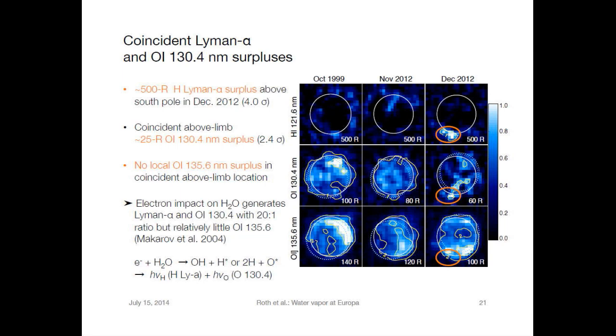But surprisingly, then in December 2012, after we have subtracted the surface reflected light, we have a bright 500 Rayleighs. Rayleighs is the unit here: the photons per square meter per second measured above the South Pole. And looking at the oxygen images, you see a lot of emissions.